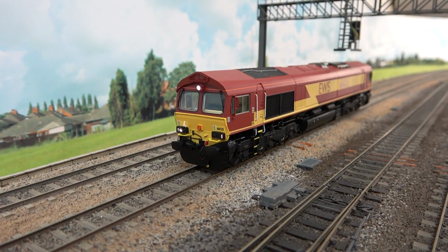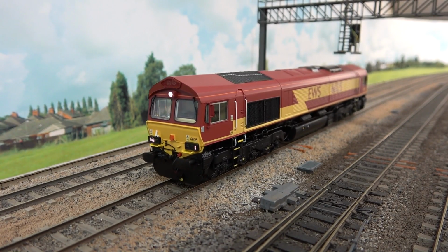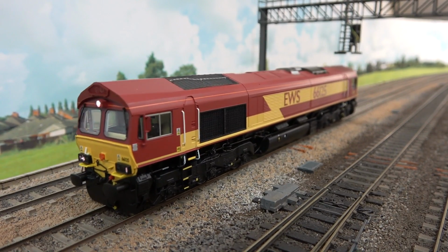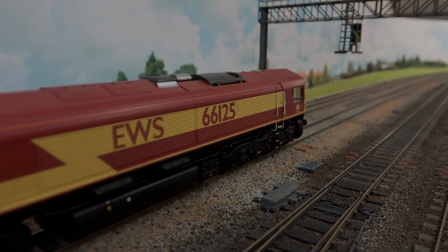Let's take a look at the model. This particular unit represents one of the first batch of 250 Class 66s, which was delivered to EWS between 1998 and 2001.